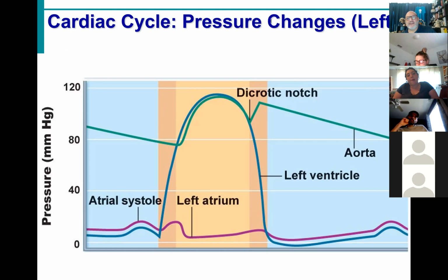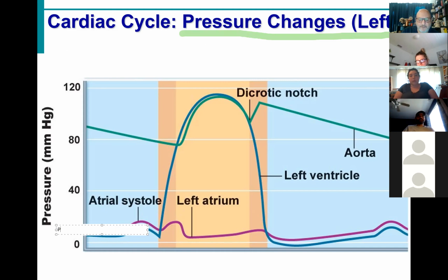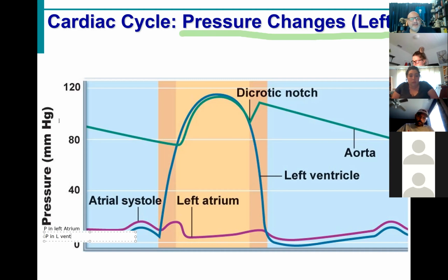Now, just for clarification, as it says here at the top, these are the measures of the pressures associated with the left side of the heart. So notice, for instance, this purple line is the pressure in the left atrium. This blue line is the pressure in the left ventricle. And notice also up here, the green line is the pressure in the ascending aorta.